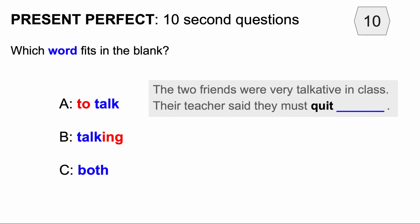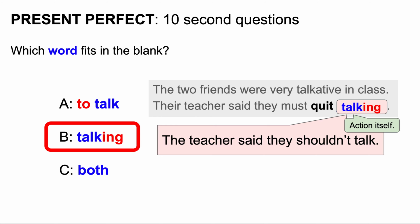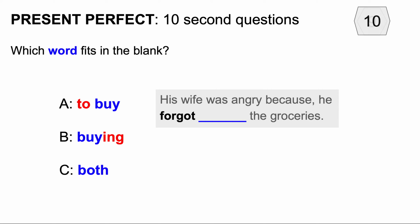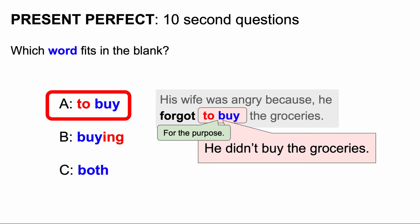Next sentence. The two friends were very talkative in class. Their teacher said they must quit. Their teacher said they must quit talking. Here we use the gerund. That is, their teacher said they must quit the action itself. In other words, the teacher said they shouldn't talk. Next sentence. His wife was angry because he forgot the groceries. His wife was angry because he forgot to buy the groceries. That is, he forgot for the purpose. In other words, he didn't buy the groceries.